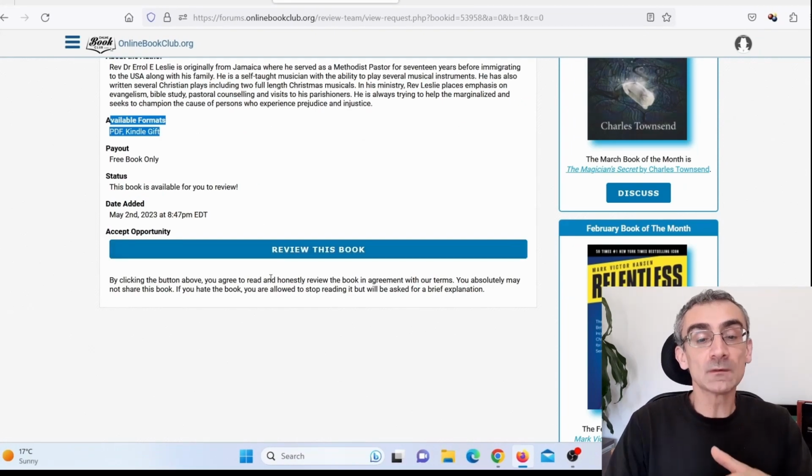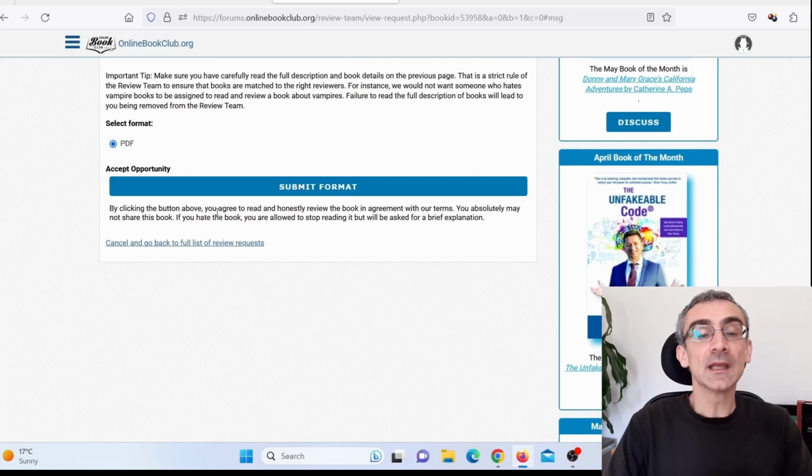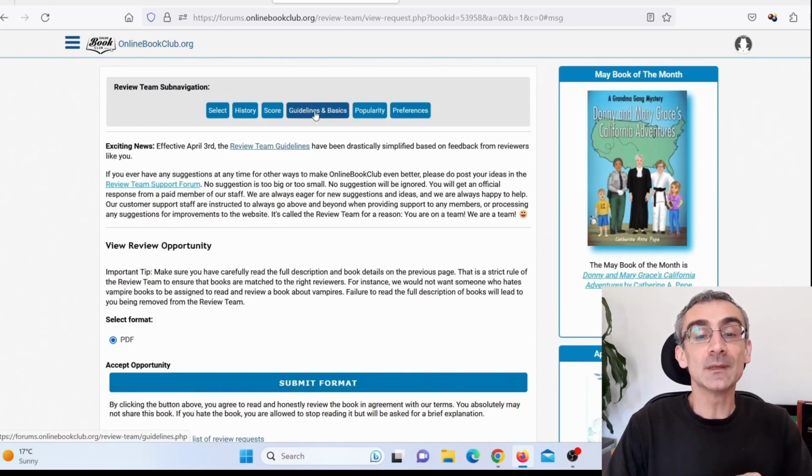And to review this book, what you need to do, you need to click here on review this book. And here you need to choose a format. I will choose PDF, and after that, just click here, submit format, and you will be able to actually review this book. And after you write a review of that book, you will be able to submit your review. Now, this is really important. What you need to do, you actually need to click here again on guidelines and basics, okay?